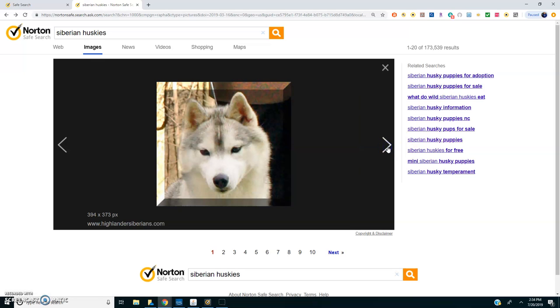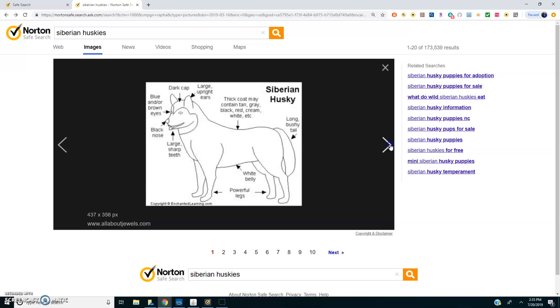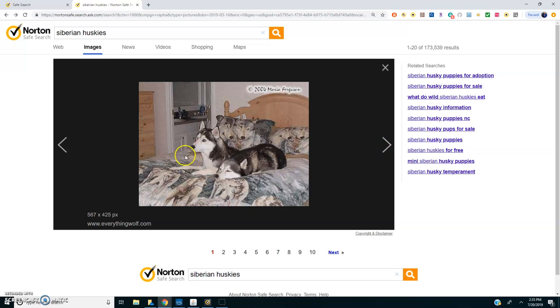Gray one. That looks like Memphis from Snow Dogs. That looks like Shiloh and Oakley from Going to the Snow Dogs. There's wolves! They have a wolf blanket and a pillow.